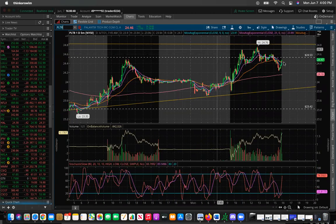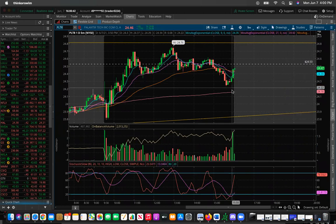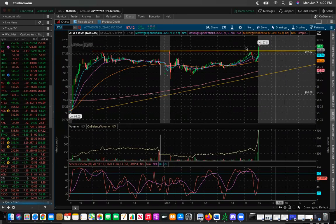PLTR. Strong close for PLTR. Really can't be mad. Very nice volume bar. Second largest of the day in the last 5-minute candle. Always a good sign as well. Strong close. So I feel confident as well. How did AbbVie close? I knew there was one more.